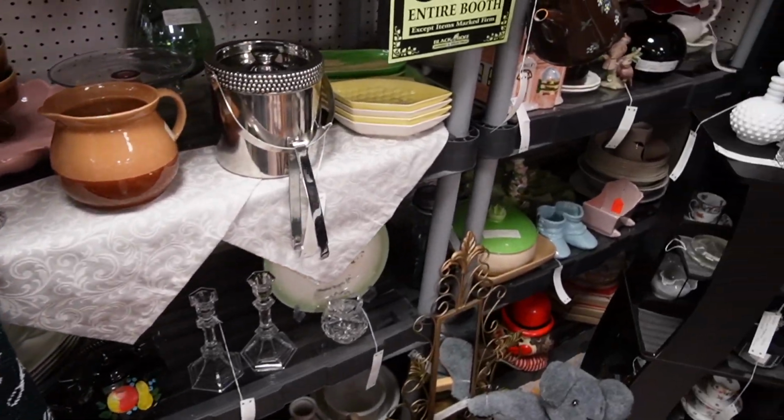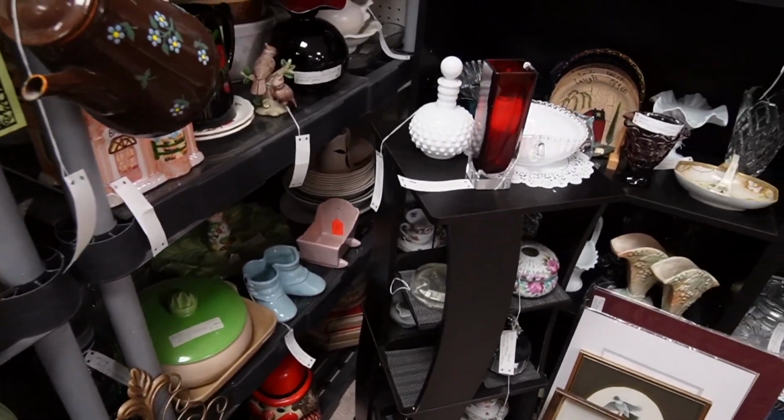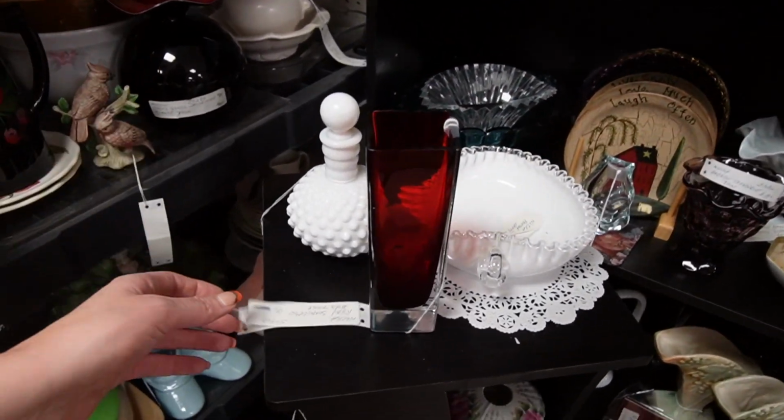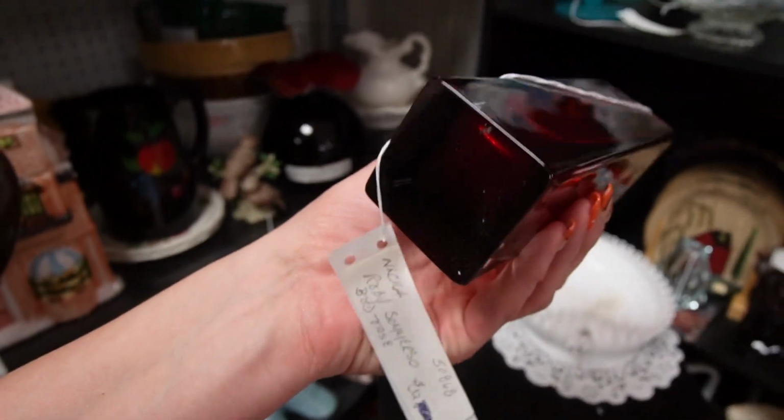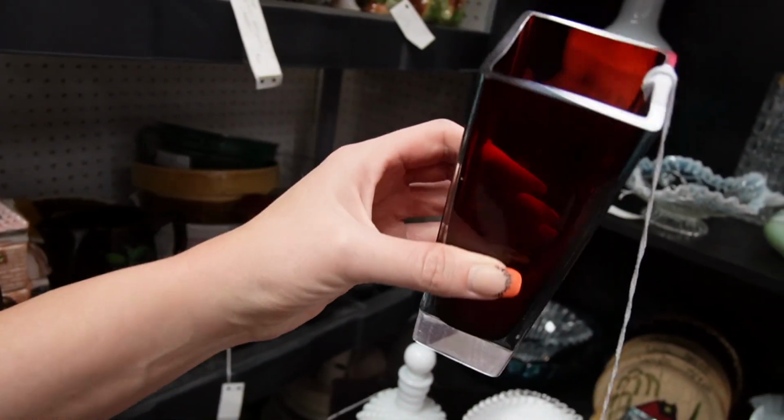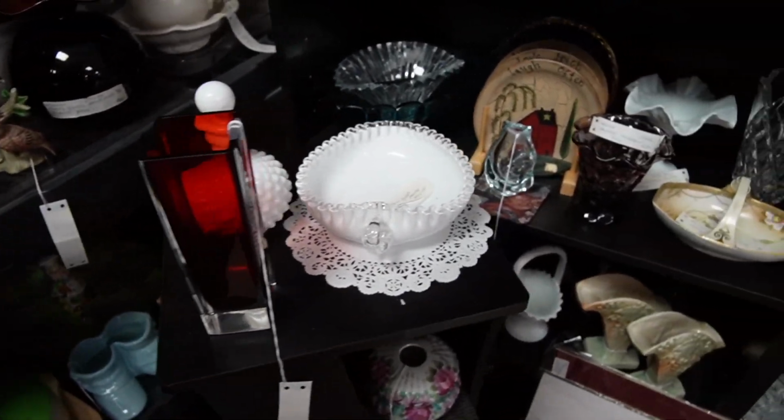They always have really nice stuff in this booth. I'm always just hesitant because usually I get excited about something and then I find out it's firm. 32. It's not signed Murano though, so I'm gonna leave that.